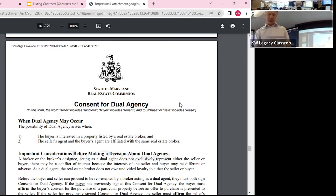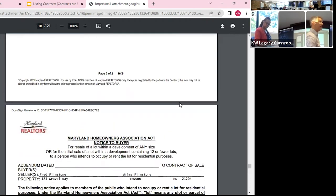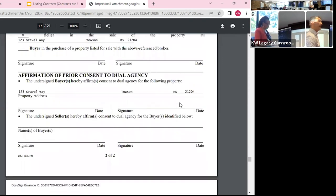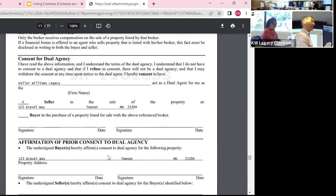Right, it goes back to this form. So at first you just sign the first box on page two, that they consent to it. And then if it actually happens, you're ready to accept a contract with a Keller Williams Legacy agent, then you'd have them affirm that due diligence.